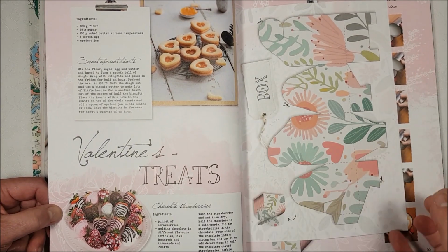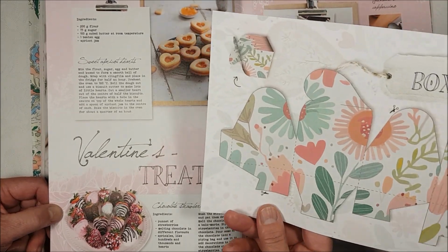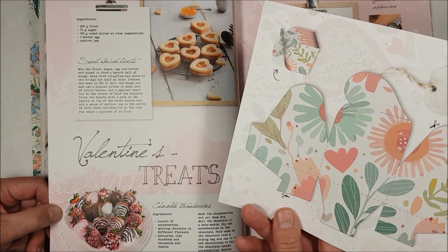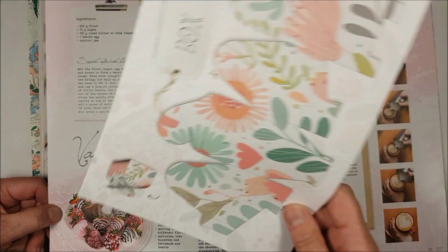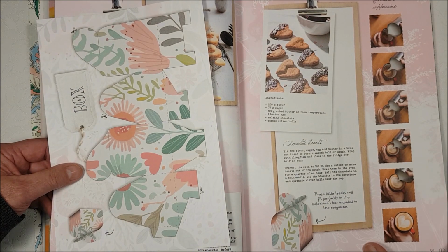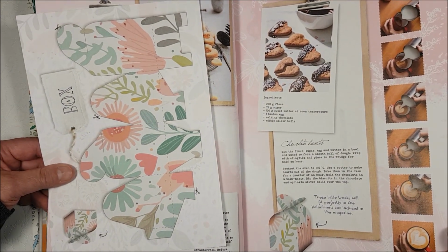This is a nice idea for Valentine's Day, dipping strawberries and different color chocolate and sprinkles, or your little heart-shaped cookies. And this is a little template to cut out and make up a little box, so that's always a useful thing to have, just to pop it away for the time that you're actually going to use that. Pouring coffee and making patterns, that looks fun.